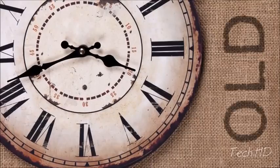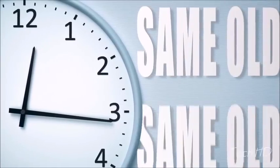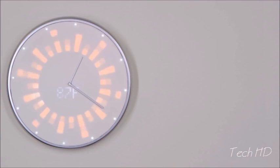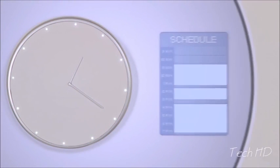This clock is old. This clock is really old. And this clock is same old, same old. Isn't it time for an upgrade? Introducing Glance Clock, the clock that can tell you that, and that at a glance.